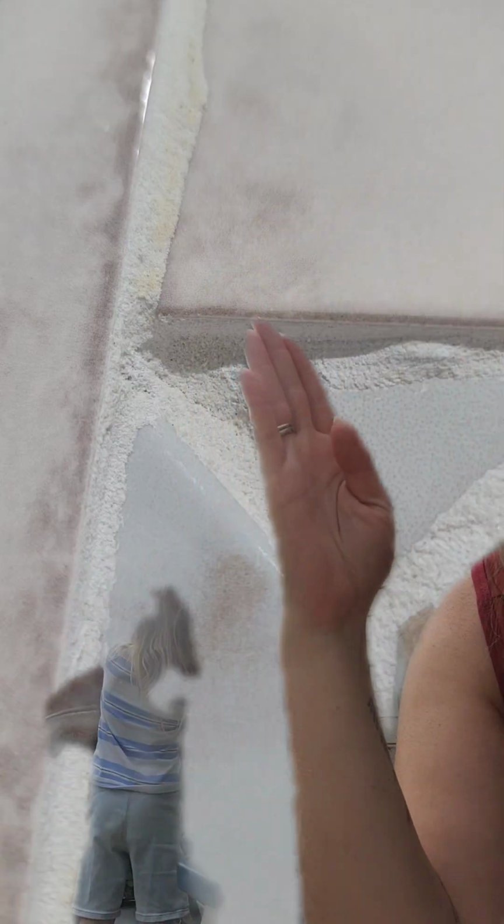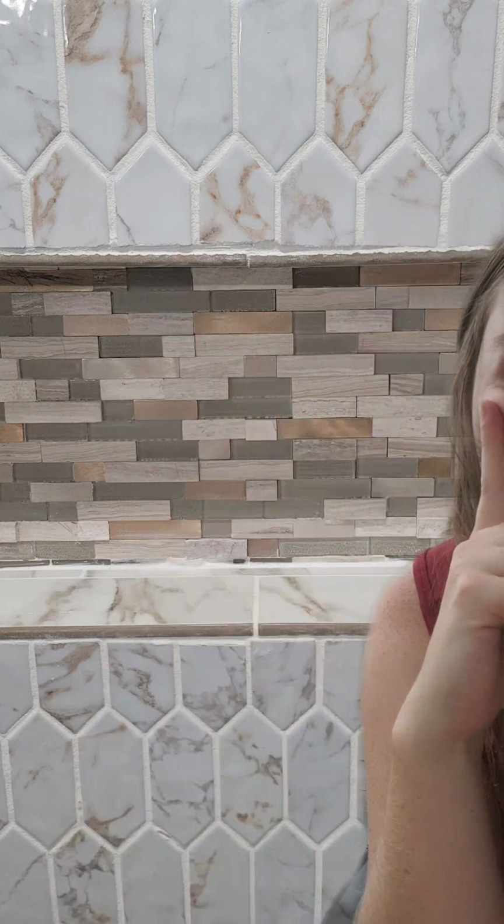I'm going to show you several pictures of their tile job. The tiles were not laid even. They go up and down and they curve. Here's another example. It comes out right there. They completely missed an entire section to grout. The soap dish is a complete mess. Tiles are cut uneven. These two tiles on the top are drooping. Tiles on the bottom are cut uneven.